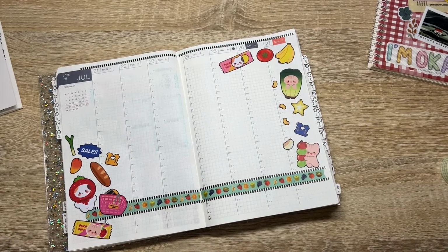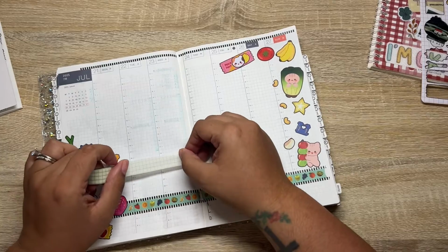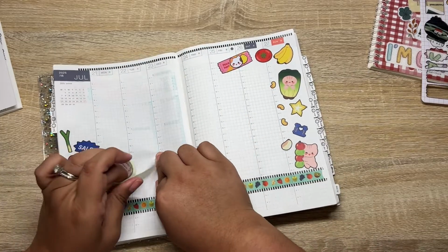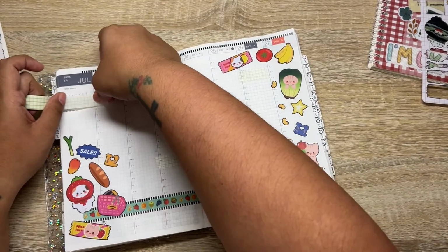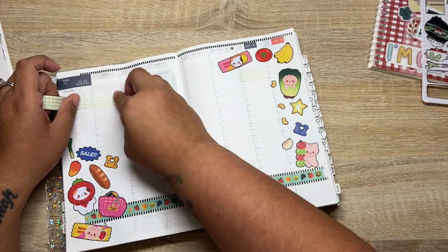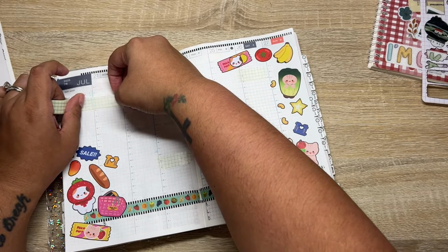That's cute. Oh my gosh, I love it. Oh yeah, that looks so cute. And I feel like I can still use some of this. Would it be too much if I put this in random little spots? I don't think so. I think it still looks okay. Right there. And then put one maybe right here somewhere. Is that crooked? I think that's a little crooked. Oh no, not my page tearing. Whoopsie.